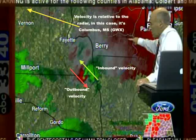So you've got inbound velocity right next to outbound velocity, and when they're very tight like that, and you see something in the reflectivity like the hook echo or some kind of bow echo or a comma head, which we'll get to in a second, you get the idea. There's probably a good tornado within that, and it could be sizable like the one on that day.